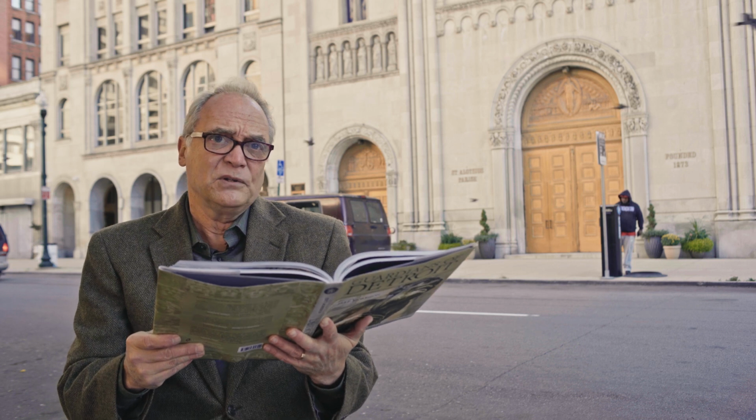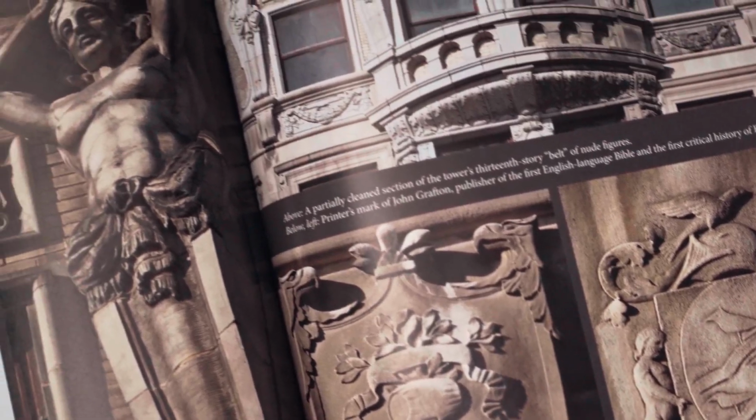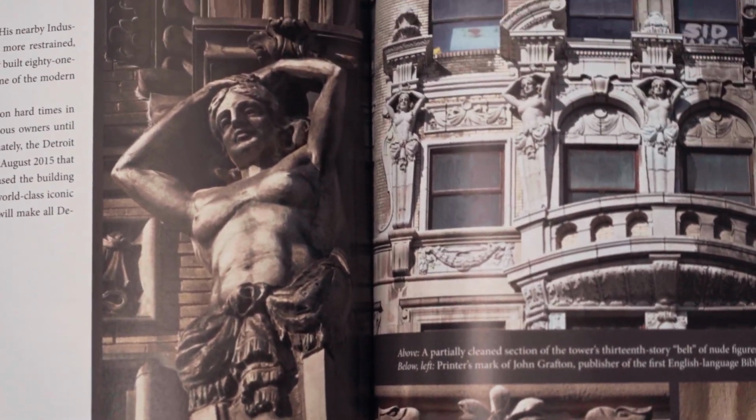However, the Book Building can be viewed as a unique historical bridge between the architecture of the Old World and that of the New. After the Book Tower, Kamper modified his approach. His nearby Industrial Bank Building of 1928 was much more restrained, and his design for the planned but never built 81-story second Book Tower was the epitome of the modern 1920s skyscraper.